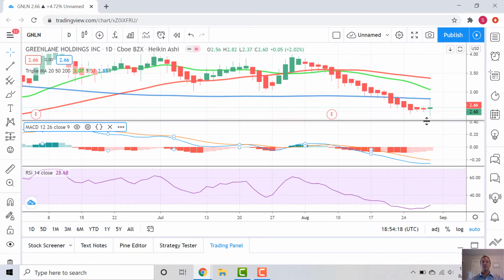So what's going to happen here? Is this weakness going to continue? Are we going to see this green cross the 200? Are we going to see a big death cross? Do the MACD and RSI stay weak and this price go down, down, down? We actually think probably not.